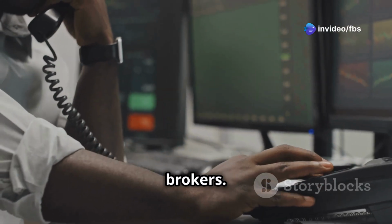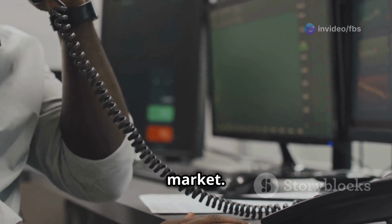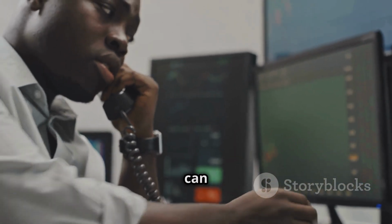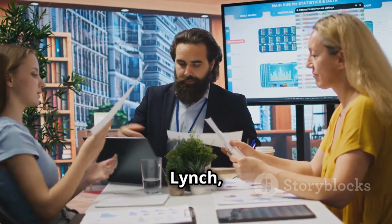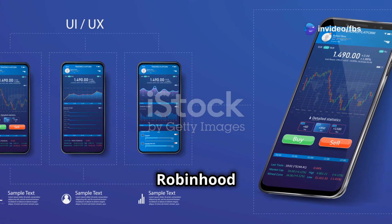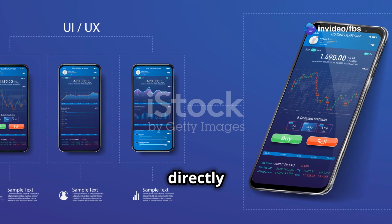Role of brokers. You can't directly access the stock market. You need a broker, which is like your ticket to the show. Brokers can be full-service brokers like Merrill Lynch, who give advice and handle trades, or discount brokers like Robinhood or Zerodha, which allow you to trade directly online.